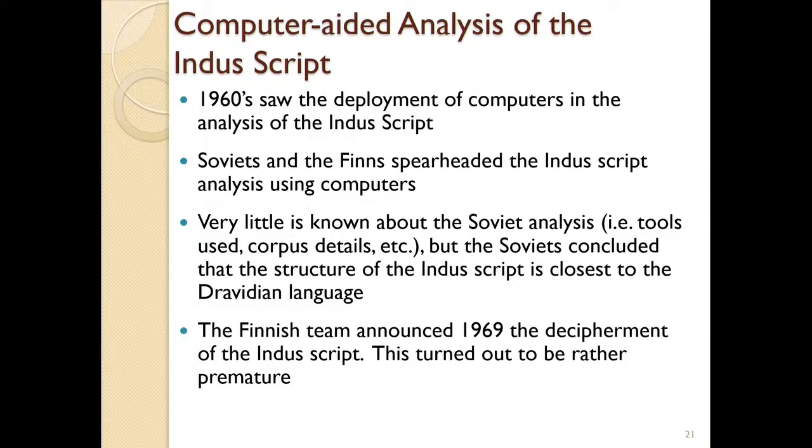Very little is known about the Soviet analysis. They did not publish the kind of tools they used, the kind of corpus they created, etc. But Soviets seem to have concluded that the structure of the Indus script is closest to the Dravidian language. The Finnish team announced in 1969 that they had successfully deciphered the Indus script. But it was a premature announcement, and there was a lot of criticism, so they quickly withdrew it.